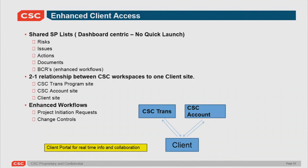In other words, when you fill out a risk in the system, if it's for the client, you check the flag, and it will ask you, are you sure? And then it automatically shows up in the client's workspace in their risk log. Same thing with issues, actions, documents, et cetera. So anything we want to share with the customer, we just flip a metadata tag. It doesn't replicate, but it just points over and gets shown to them through their workspace portal.